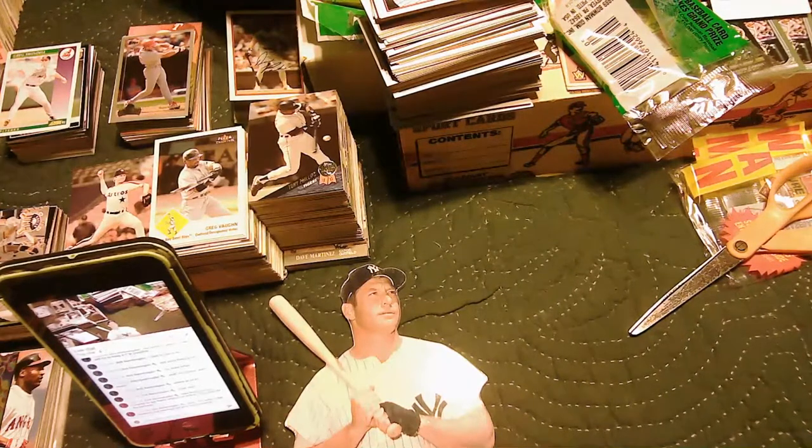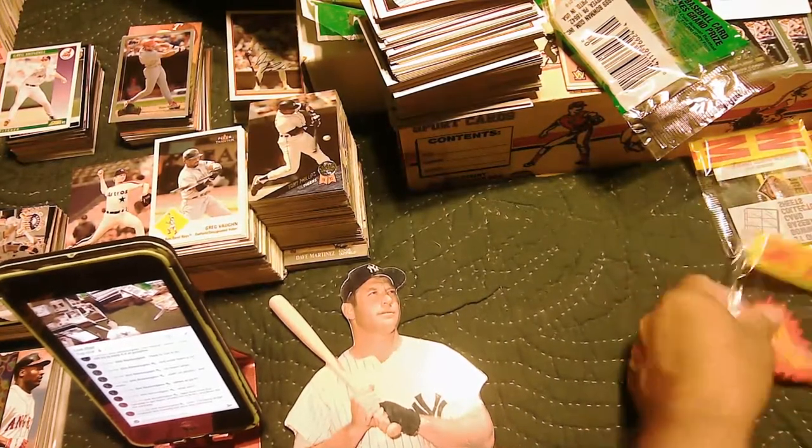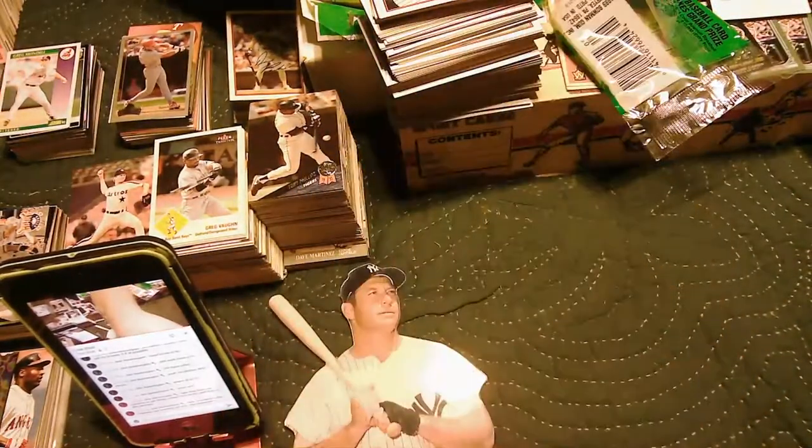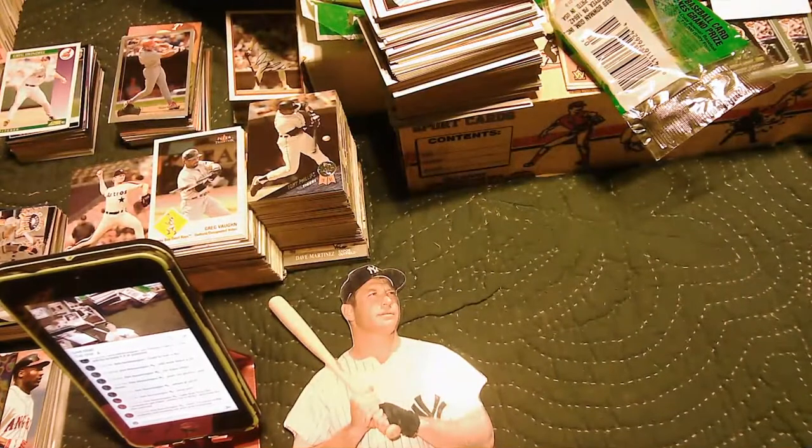You're tempting the Midwest, but heading out your way tomorrow. Oh, that's cool. Yeah, I work in Philly, so I'll be at work again tomorrow. That's just the way it goes. Got to work, pay the bills, and buy these cards.